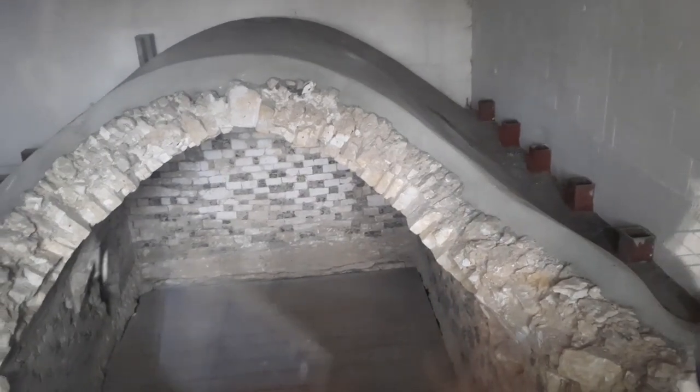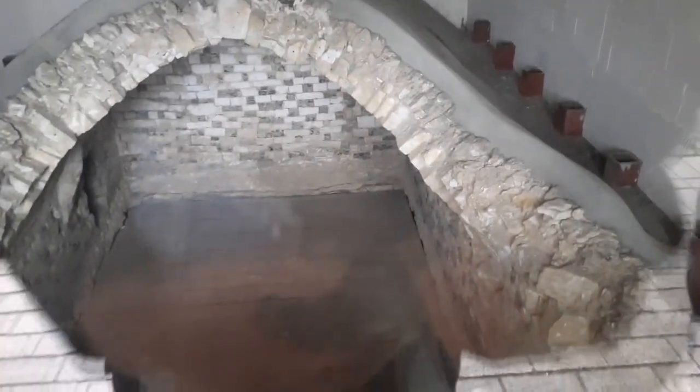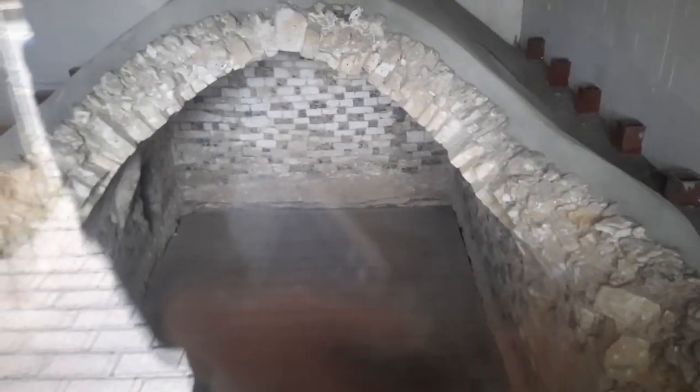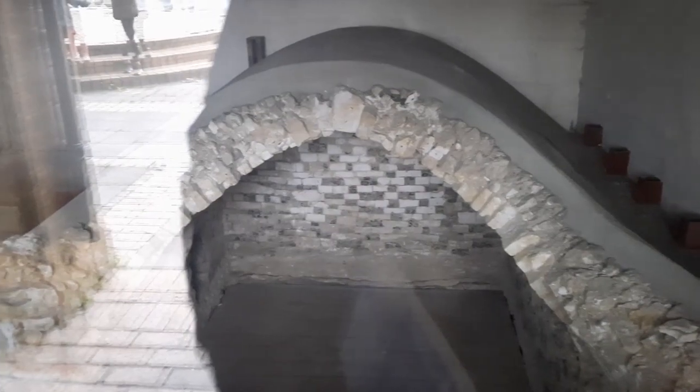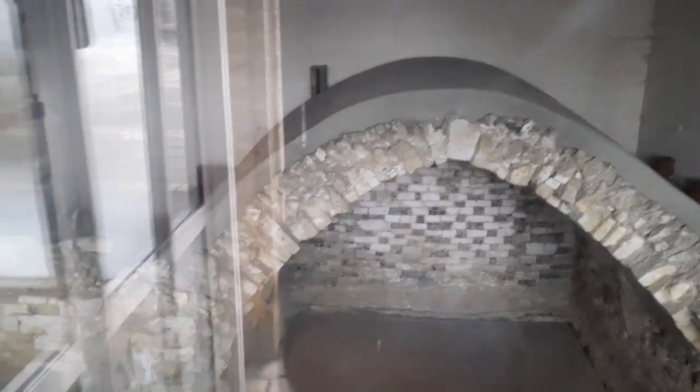Just the other side of Kingston Bridge, under John Lewis, is this. Apparently it's the remains of a 14th century barrelled cellar. Shame it's not lit up. You could see it a bit better then, couldn't you? Oh well.